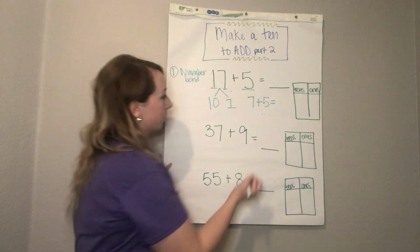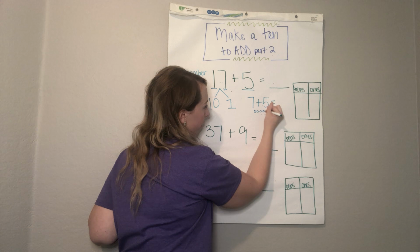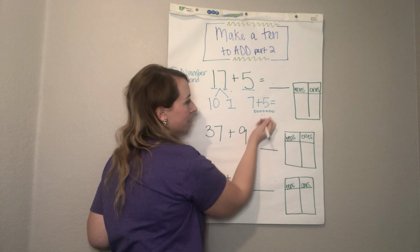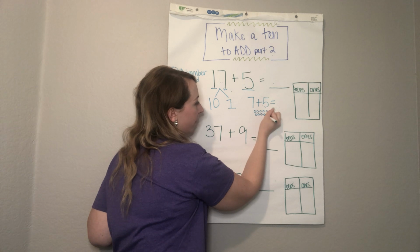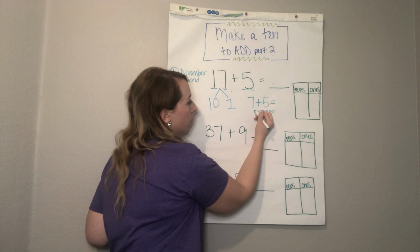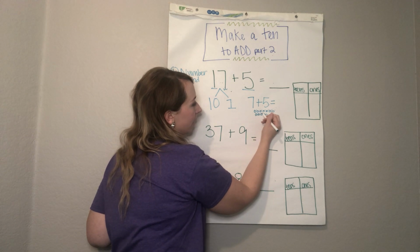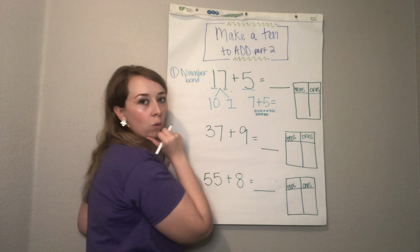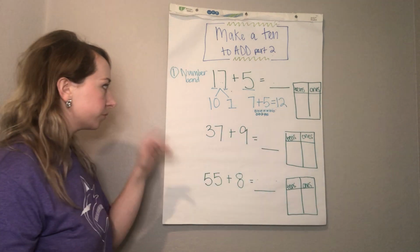Let's double check here. Counting with Miss Gordon. 1, 2, 3, 4, 5, 6, 7. Count on 5 more. 1, 2, 3, 4, 5. Let's count them all up. 1, 2, 3, 4, 5, 6, 7, 8, 9, 10, 11, 12. So that means 7 plus 5 is 12.